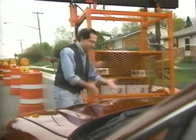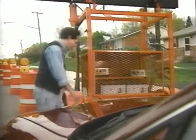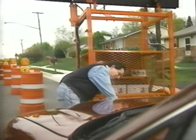Hey, nice yard. That thing's... Oh, I can't believe it. A brand new car and I hit a stupid road sign. What's this sign doing here anyway? Oh, they're working on the road. Just look at the damage to my car.